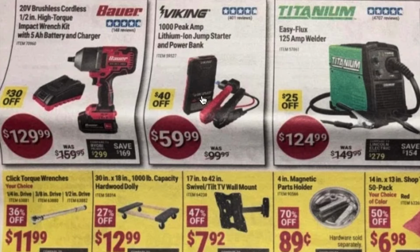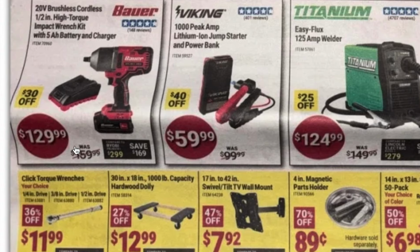Viking 1000 peak amp jump starter with the power bank. These are great. I have heard some negative things about these, but I do recommend always having some type of jump thing or, you know, jumper box or whatever with you. You just got to make sure they're charged. And then we also have the Bauer option here for the cordless high torque impact wrench. Again, Bauer brand is starting to increase. I'm starting to hear more and more people using this. $129, pretty good deal on that one right there.